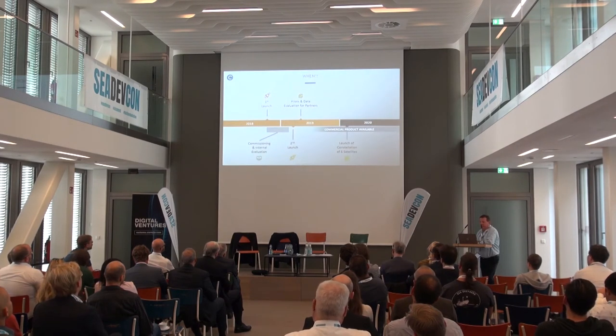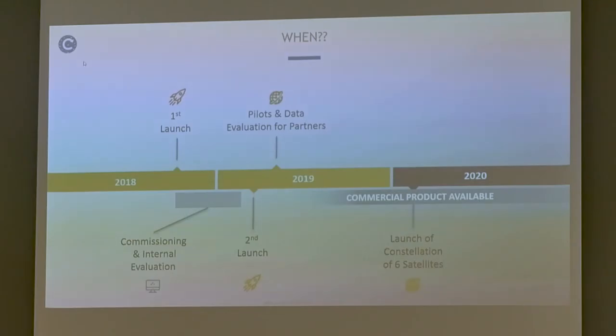So, the old holy grail, when's it going to happen? Well, the first launch of the first proof of concept is going to be in the next 1 or 2 months. Now, that will prove some of the new technologies of the satellite, so the agility and some of the ability to do this cleanup of imagery. No data will be available to anybody else for that. It's purely internal for testing.